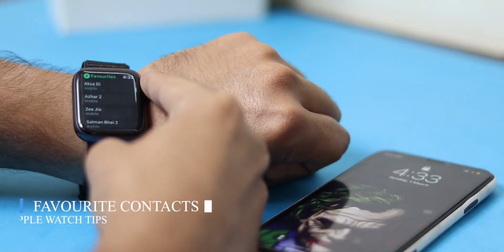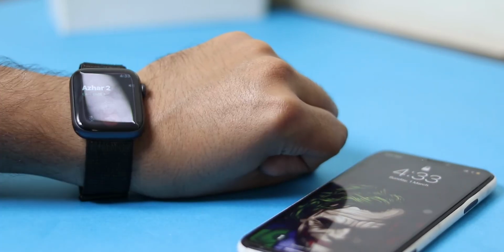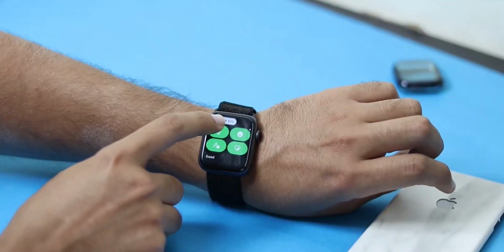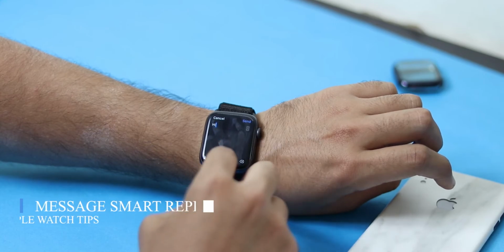The calling app on the Apple Watch is really super handy. And whatever people you call a lot, just keep them in your favorites. It's easier to find and easier to navigate. You can easily reply to messages, and you can reply to messages with emojis too. Scribble typing is also a great option.